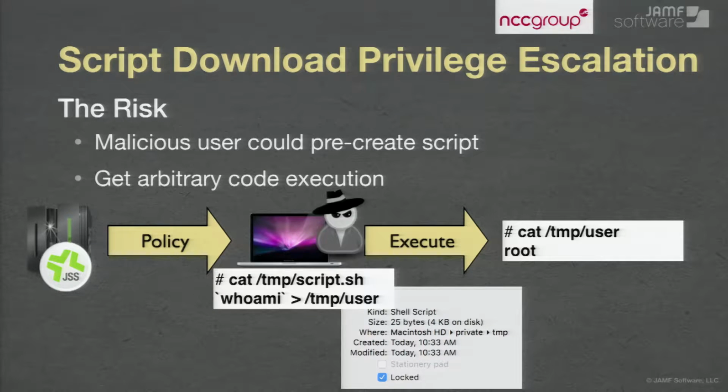And what happens the next time the check-in happens to apply the policy is that it will connect to the server, it will try to download the new script, it will fail to overwrite the file, and instead of executing the script which is supposed to be executed, it executes whatever the attacker placed there. And since the policy is being applied with root privileges, this will be run as root. So anybody on the host, on this box, could put a script there, set it as locked, and put anything they would like to execute, and it will be executed with root privileges.